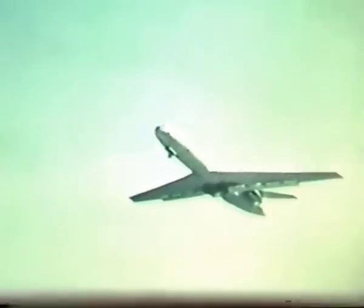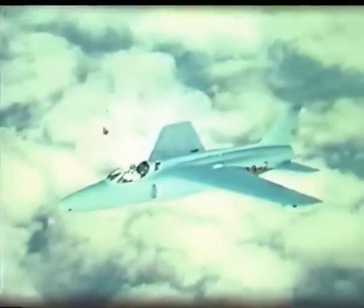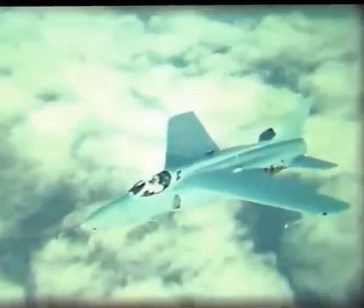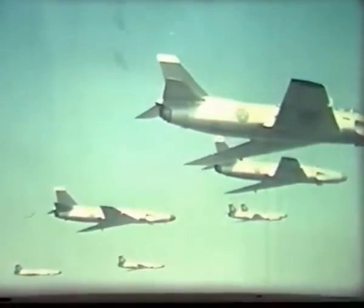Sweepback, like thin wings, brings its own problems at low speeds, such as tip stalling. So designers must compromise between high speed and low speed requirements. And aircraft designed to fly near the speed of sound use thin wings together with sweepback to obtain a high critical Mach number.